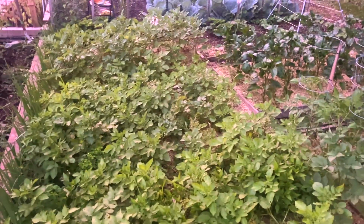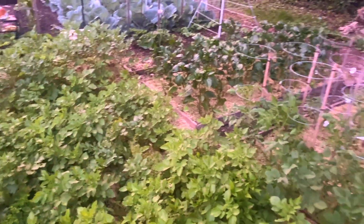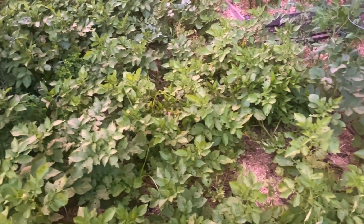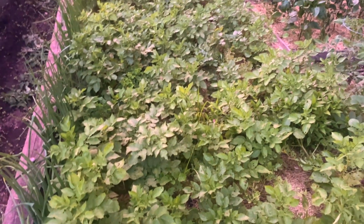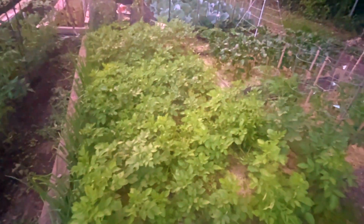So the Victory Garden is fully planted. Our potatoes are looking super healthy. Nice lush greenery. Hopefully that means there's nice delicious potatoes growing underneath. We have had flowers on a lot of the plants here. So flowers supposedly indicates potatoes. So hopefully that's what we've got.